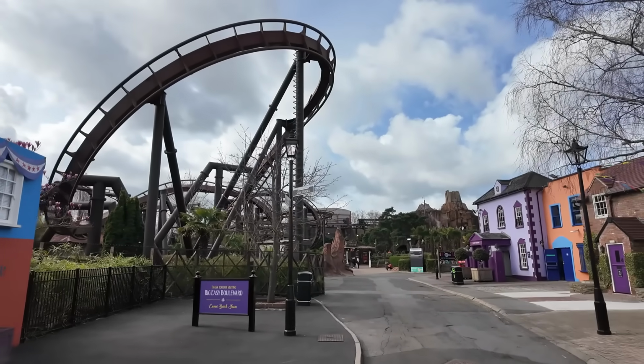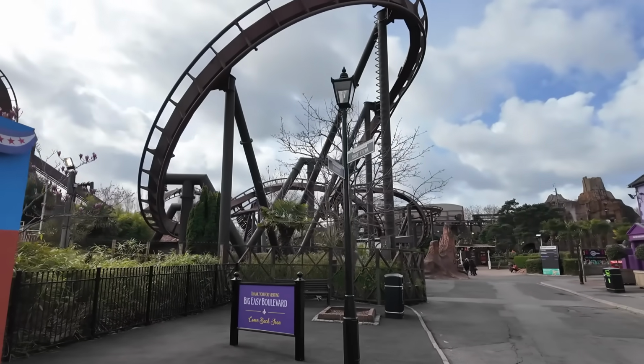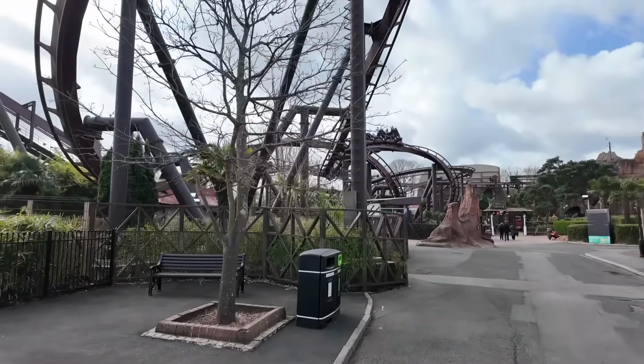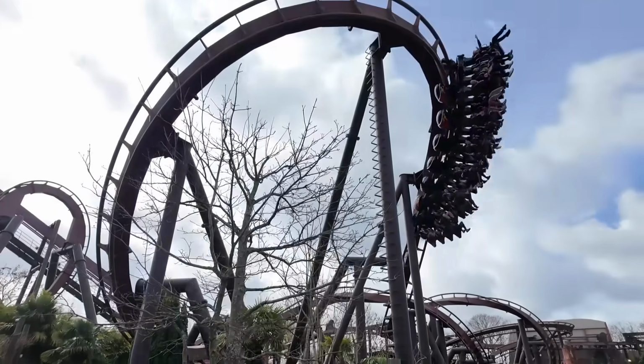What's this say? 10 minutes for Inferno. That's pretty good, that. Let's go and feel the heat. Yeah, this opened in 2003. Fantastic layout on here.